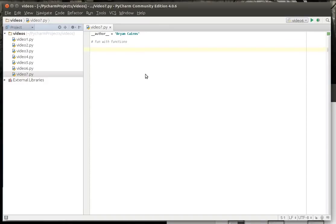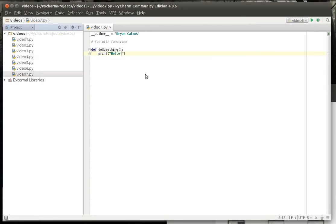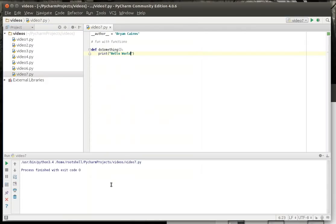Alright, so what is a function? Whether you know it or not, you've probably worked with them before. We're going to use the word def, D-E-F, which is short for definition, and we're going to say do something. Now, inside of this definition, we're just going to say print hello world. And let's run this. And as you can see, nothing happens. The reason for that is simple. A function, or a definition in Python, needs to be called, meaning this has its own unique scope.